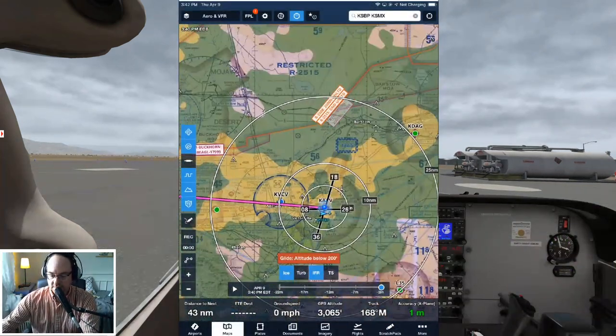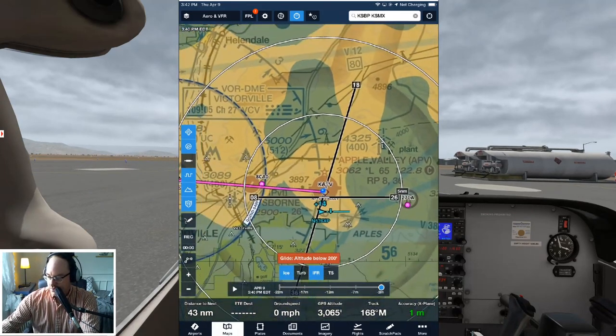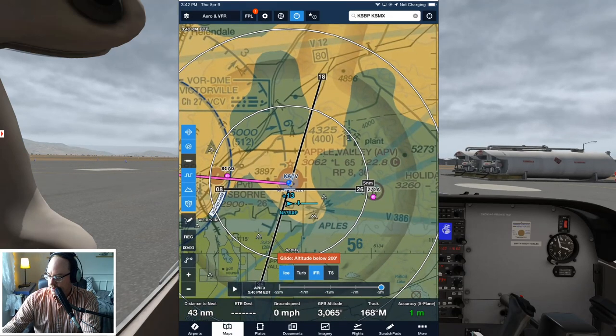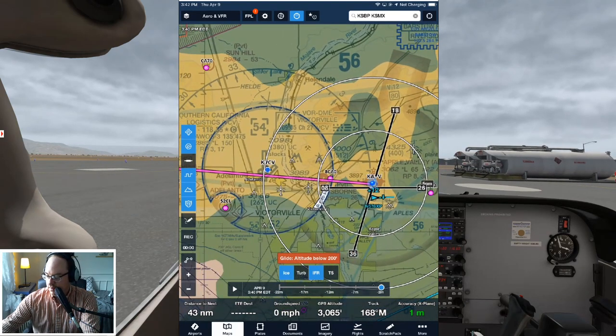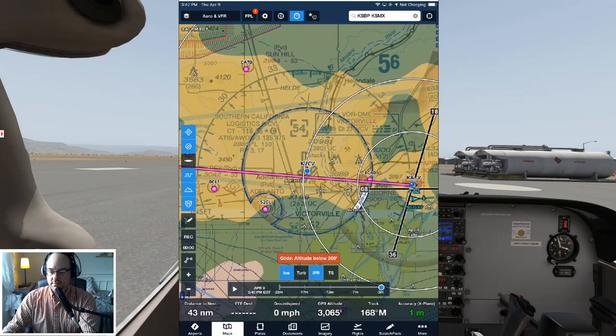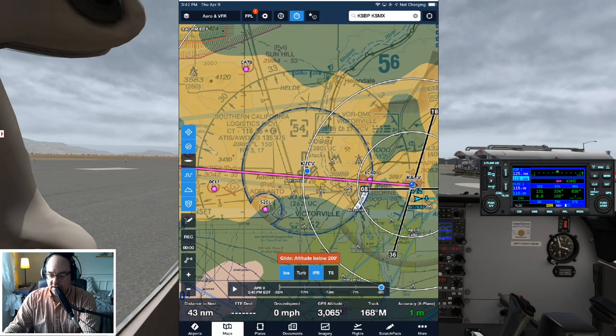Let's find some information here about the field. It's uncontrolled. So maybe we'll try to get the weather from Southern California Logistics Airport, the nearest airport, it looks like, with weather. 118.35. We'll put it in our comm too.